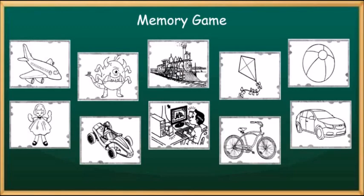Well, how good is your memory? Let's find out. Go get a piece of paper and a pencil. Look at the objects below. You are given 5 seconds to memorize all the objects you see. Write down all the objects that you can remember. Don't cheat.